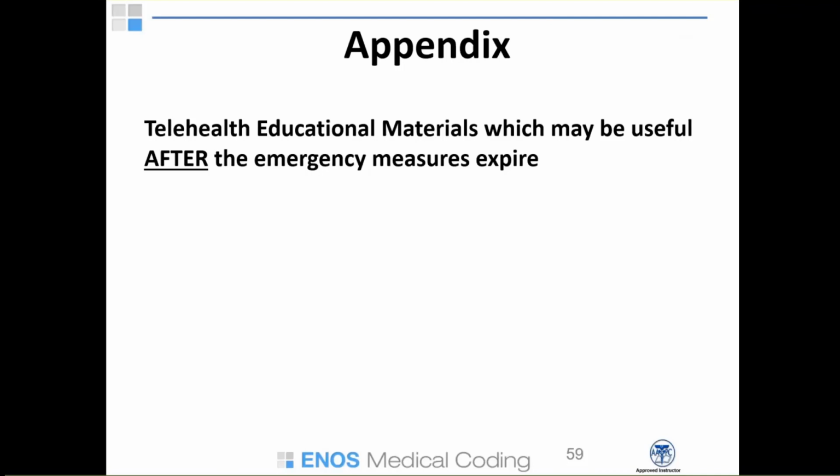The telephone calls 98966 through 98968 are for a non-physician. That would be physical therapists, occupational therapists, speech pathologists, clinical psychologists, or for Medicare beneficiaries, G0212, which again is limited to the physician or other qualified healthcare professionals, which means a licensed billing provider, not the staff.